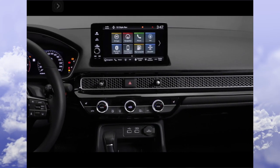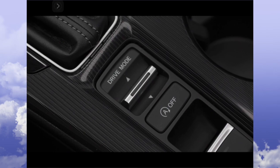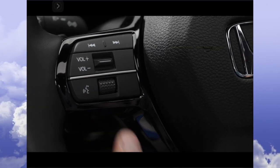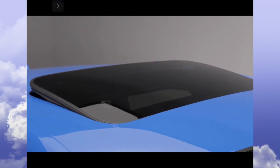The minimalist design of the dashboard is refreshing, and passengers in the rear are treated to plenty of head and legroom. Premium materials are also used, especially on touch points, and careful attention has been paid to the ergonomics of all the controls. Finally, the Sport and Sport Touring trims feature a one-touch power moonroof with a tilt feature.